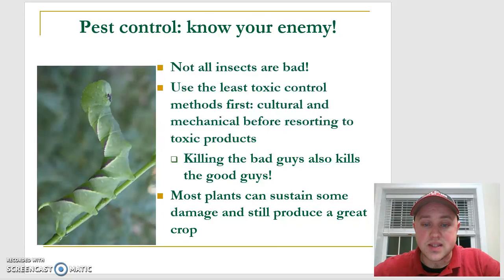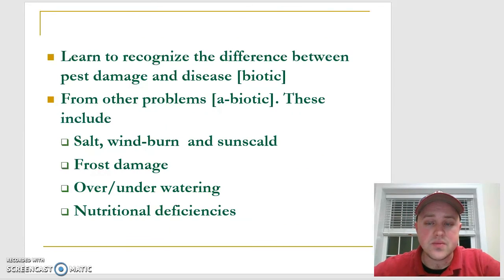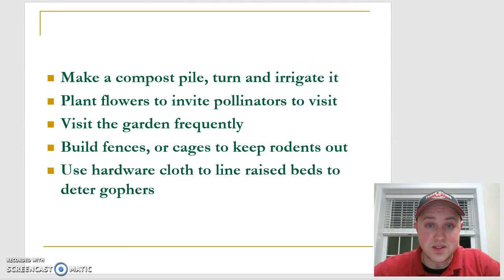Most plants can sustain some damage and still produce a great crop. It's true. So learn to recognize different pest damages and disease, which is known as biotic. It's living. Also, abiotic problems, such as salt, windburn, and sun scald. These are non-living problems. Frost damage, over and under watering, as well as nutritional deficiencies.